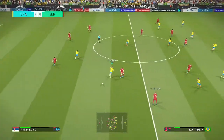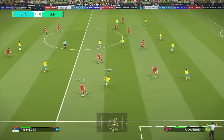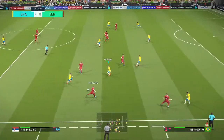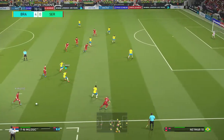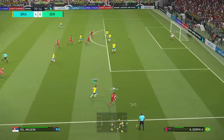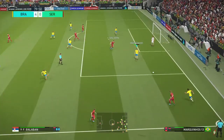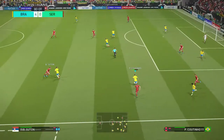He snaffles his third, and that earns him the match ball. Oh, this has been an immense contribution from one player. He's been just about unplayable. The irresistible force today. Brazil tear their opponents apart once again. They are utterly ruthless.